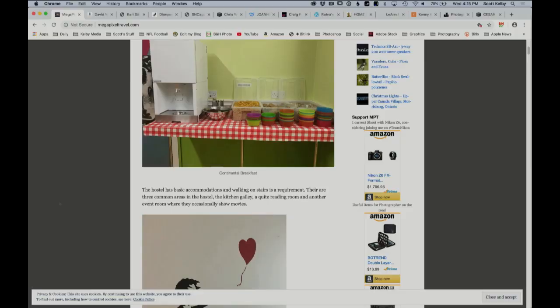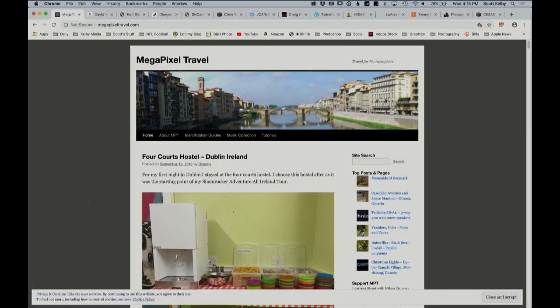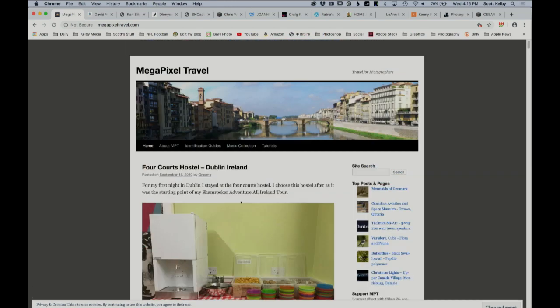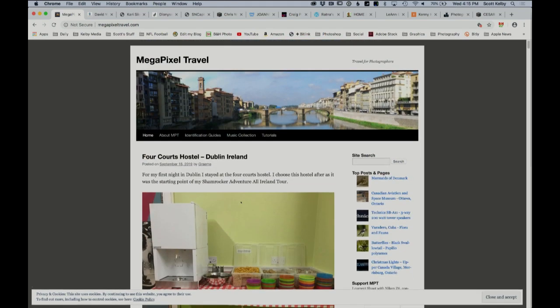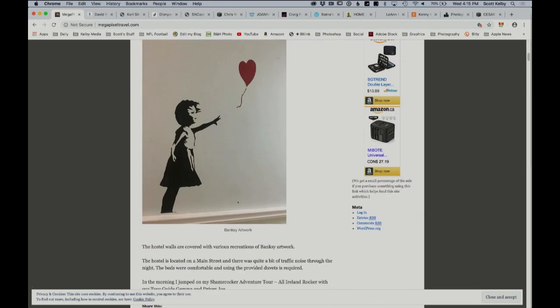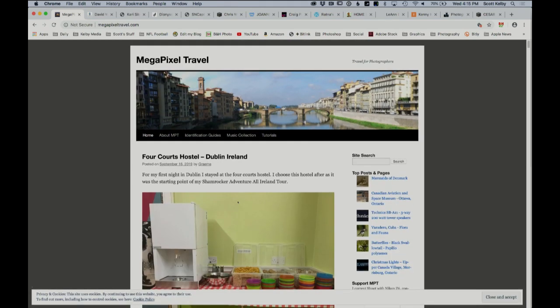Next one. This one looks like just a blog, so it doesn't really look like a photography website. You've got music collection and stuff. We're going to roll on. I haven't looked at any of these yet, but it looks like just a blog. Travel blog. It says travel for photographers, but it just kind of looks like a blog. It's not a terrible blog, but it's kind of a boring blog theme.